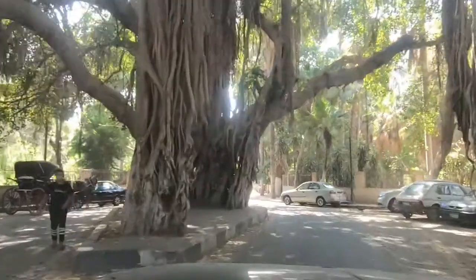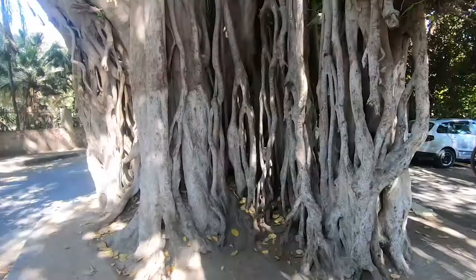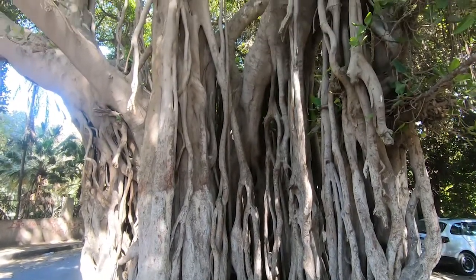Now, if you've been to the Cairo Tower, you probably have seen this tree before. I have. I thought it was quite cool. The road kind of splits around it and it looks a bit weird. But as I researched online about this, it completely blew my mind. I've never heard of trees doing what this tree does.